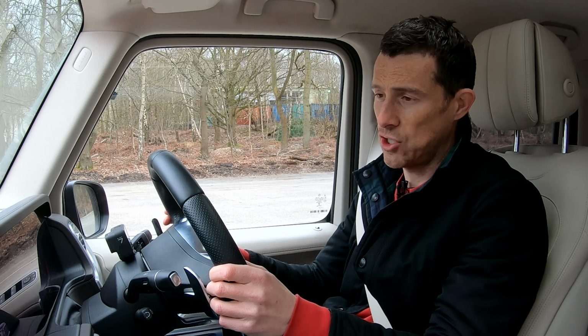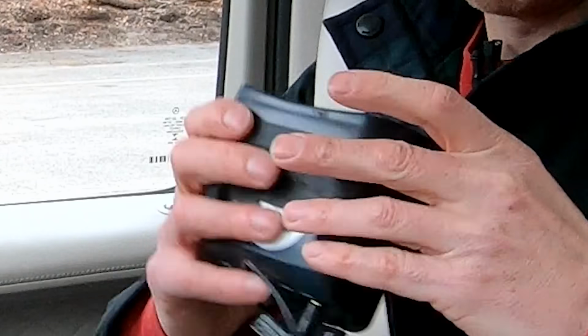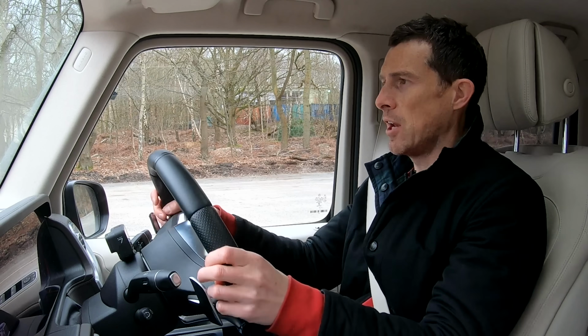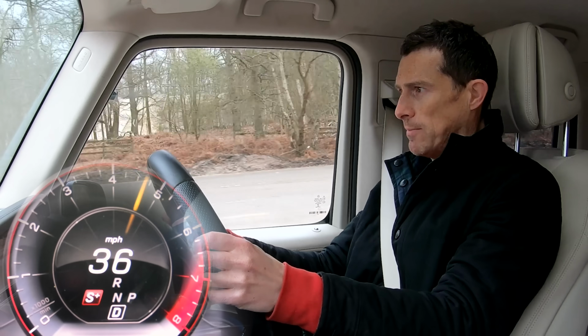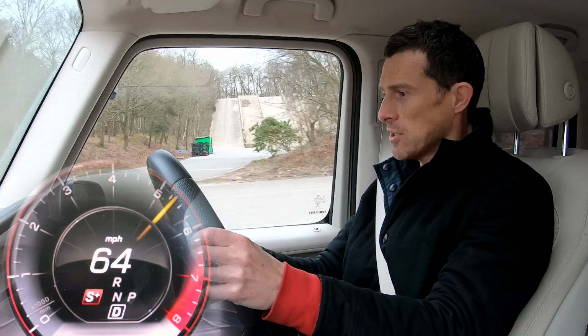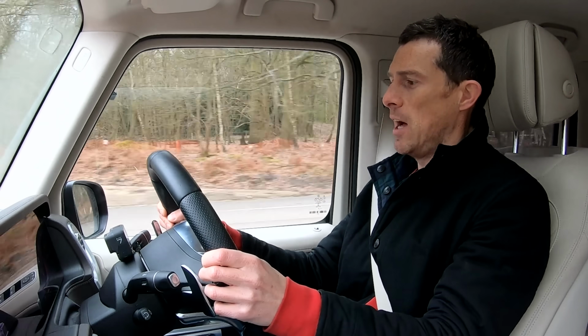Another thing that's really impressive about this car are the brakes. Absolutely incredible. So this thing weighs 2.5 tonnes and it should take an age to stop, but it doesn't. And I'll prove it once again with my specialist timing gear here. I'm going to do an emergency stop from 70 miles an hour. See how long it takes this thing to stop. It won't be as long as you think. Here we go, 70 miles an hour, full emergency stop.